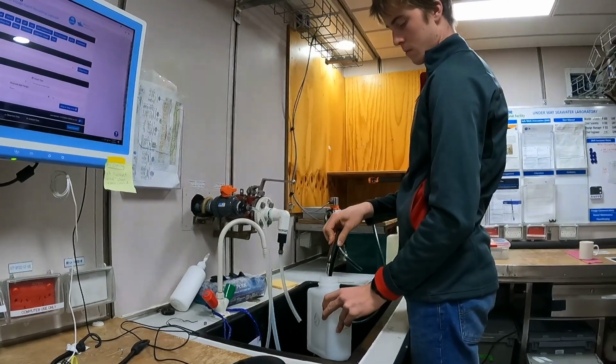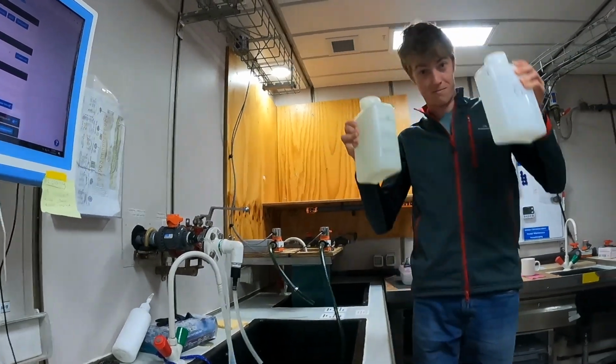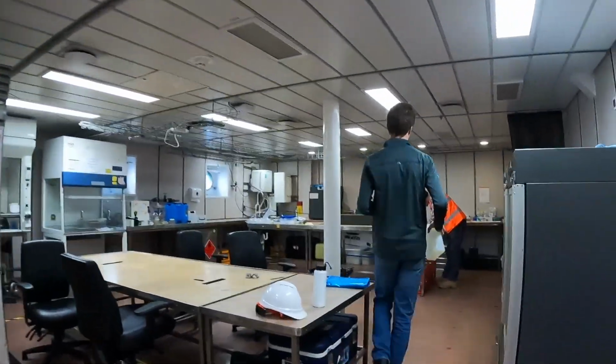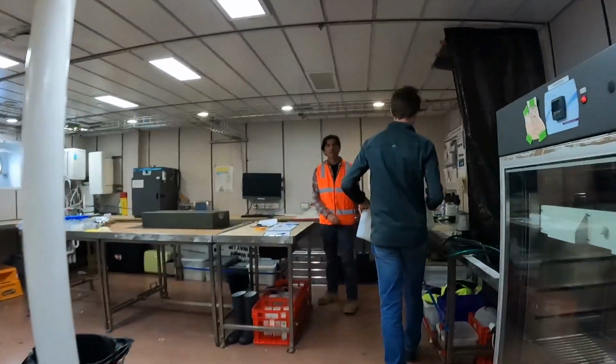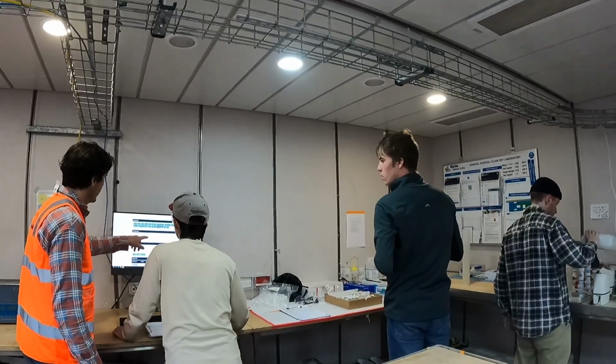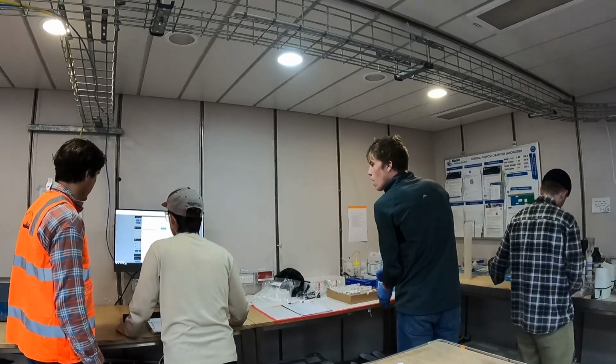Like we can get onto the boat for 12 days and do many samplings and learn about sampling, like chlorophyll, in the laboratory. Mm-hmm. And we learn a lot of knowledge on the boat.